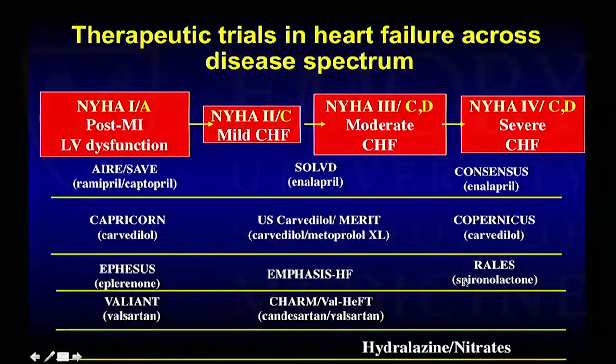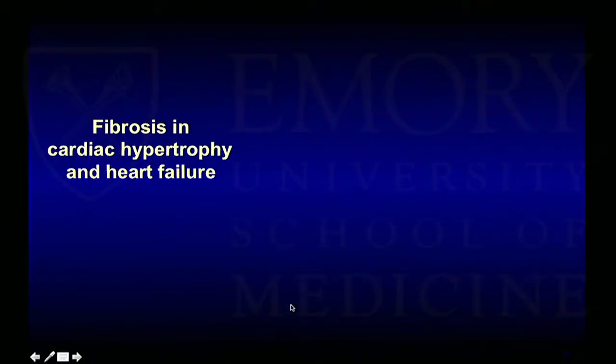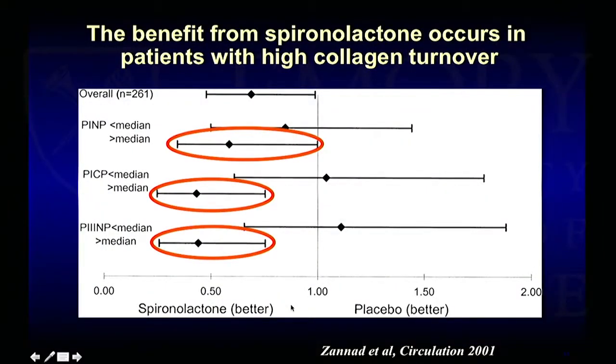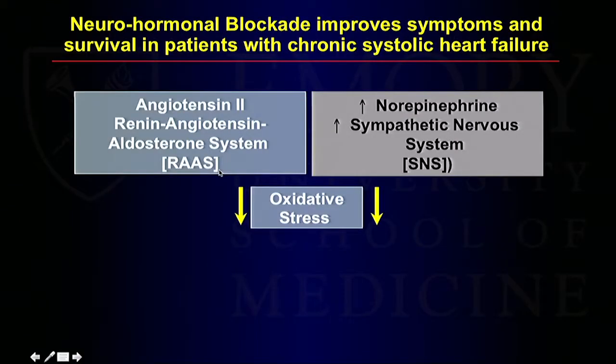In those patients who are ACE inhibitor intolerant, we have several clinical trials that look into the role of angiotensin receptor antagonists. This is just showing part of the aldosterone trial, showing that only patients treated with spironolactone and eplerenone who actually dropped their plasma collagen marker were the ones who improved survival. That proves the reason why we use these agents is to prevent ongoing cardiac fibrosis, not necessarily for a diuretic effect.